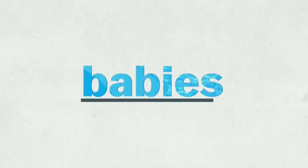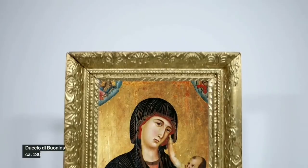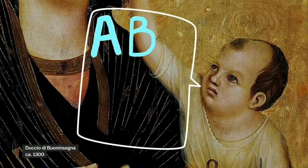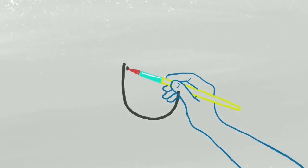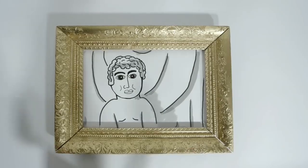Why do medieval babies look like ugly middle-aged men? I mean, this baby looks like he wants to tell you that a boat is just a money pit. It might seem like medieval artists were just bad at drawing, but it turns out that babies in medieval art are actually ugly for a reason.